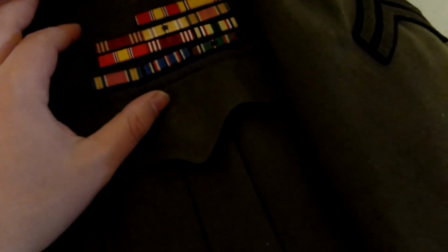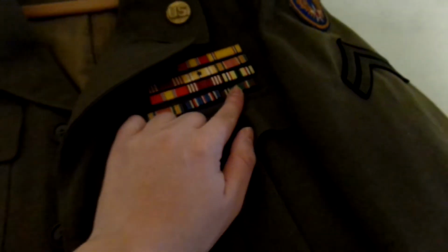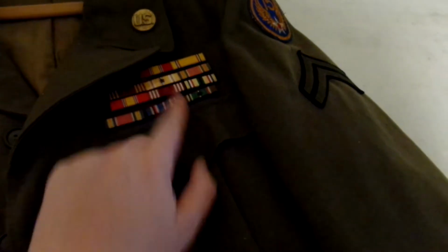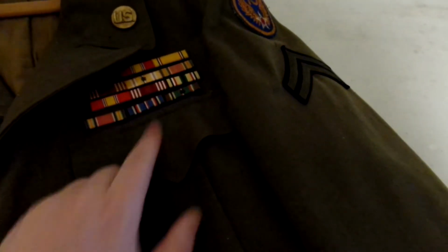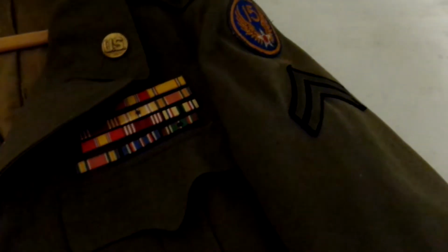But yeah, we got what I believe. I only did some of these, but I believe there's an American campaign medal, European, African, Middle East campaign medal with, I know it's not showing up on camera, I think that's a silver star, so that's for taking place in 5 designated campaigns. You have the Asiatic campaign medal with a bronze star there, victory medal, good conduct medal, U.S. American campaign medal, some other ones.